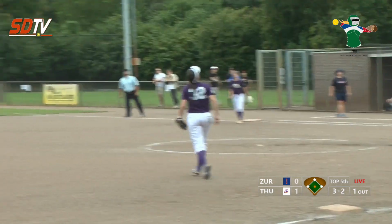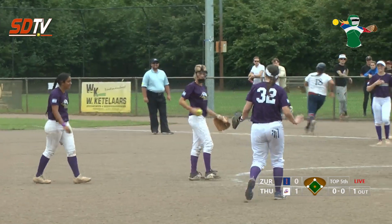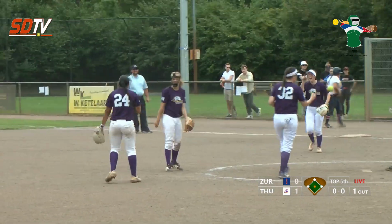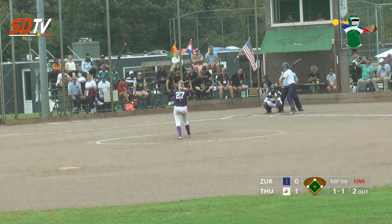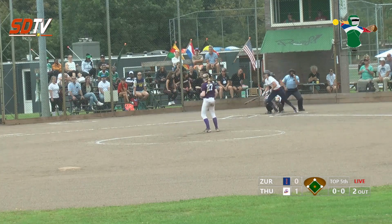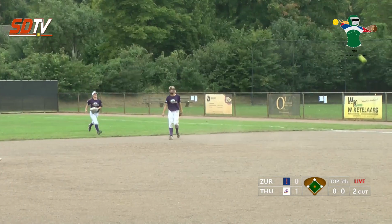Okay, it's a high ball in the infield. And it's a catch. It's the first out. A nice catch. So we got two outs. It's a little bit cloudy today. Not so hot as yesterday. But the weather is a good summer weather. Okay. Also a more nice catch.